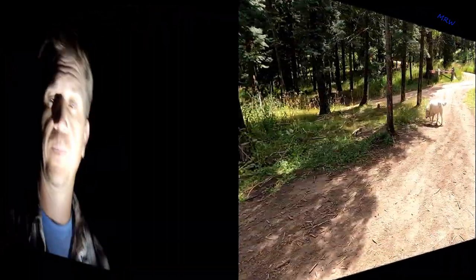Campsite, but we made it here about 9 o'clock central time, 8 o'clock mountain, dark, and the dog is chewing on something, so I gotta go. But anyway, we're here. See you tomorrow.